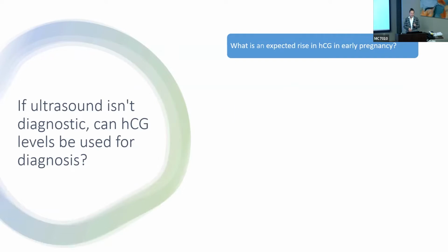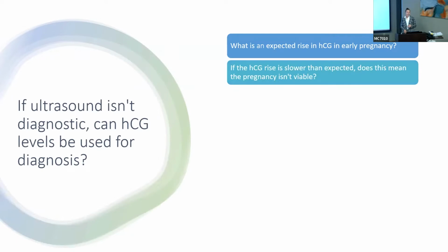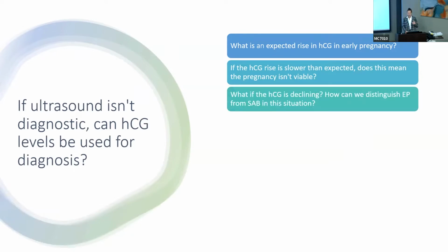What is an expected rise in HCG in early pregnancy? If the HCG rise is slower than what's expected, does that mean that the pregnancy isn't viable? What if the HCG is not rising, but rather declining? Does that mean the pregnancy isn't viable? And how can we distinguish ectopic pregnancy from miscarriage in this scenario?